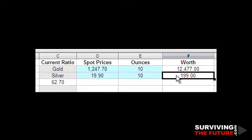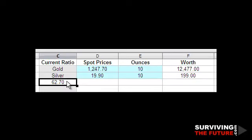But why is silver such a good investment right now? Let's look at this little ratio. This is pretty important. This ratio is how many ounces of silver equals 1 ounce of gold in value. There's 62.7 ounces of silver that equals 1 ounce of gold in value, and that's what it is today, right now, September 10th, almost 6 o'clock Mountain Standard Time. Historically, this value has maintained 16 to 1 instead of 62.7 to 1. So why is it 62.7 to 1 instead of 16 to 1? That's the big question, and I'll get back to that in another video.